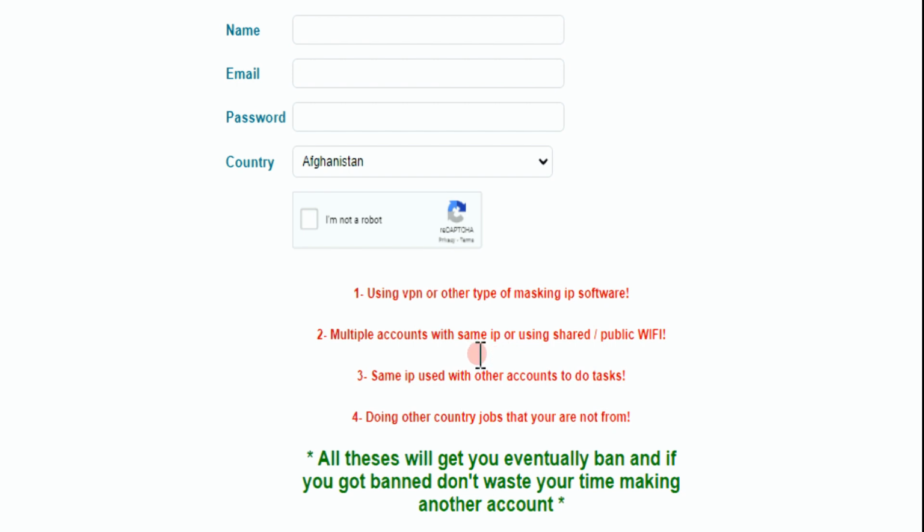I've seen a lot of people that got their account blocked on Rapidworkers, even including myself. I got my account blocked on this website. So it's straightforward, do what it says you should do, and don't abuse the system.